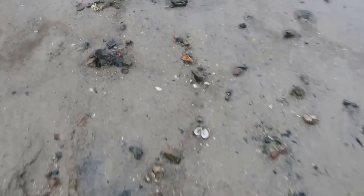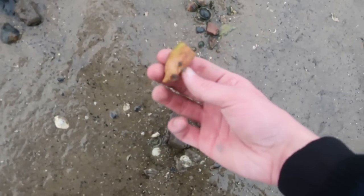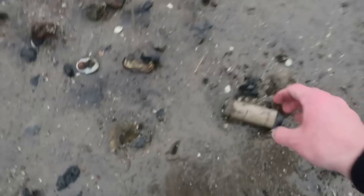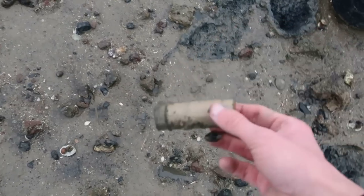Well, there's another pipe down here. I know it's not complete, but it does look like it's patterned. Oh, no, it isn't patterned. Oh, never mind. We'll leave that one then. Right, but finds are coming up left, right and centre because I've just seen a bit of stoneware here. What is this here? What on earth is that?